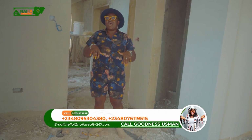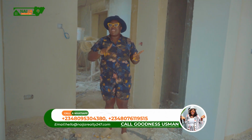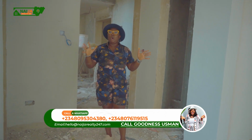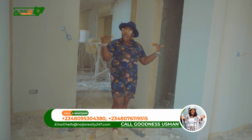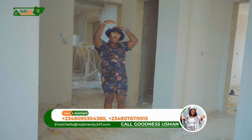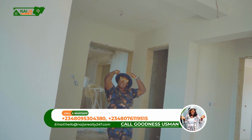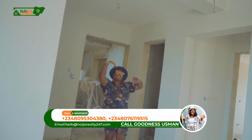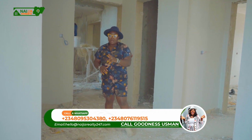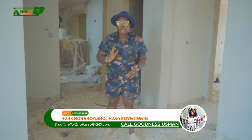And before I go into the kitchen, which is my favorite part of the house, always, let me tell you something else that I love about this apartment aside from the space. Now look at the height of the house. Oh my God, the height. I mean, literally somebody else who is about my size, if it's possible, can stand on me and the head of the person will still not touch the roof. I mean, that's how high this apartment is. And that's one of the features that makes it luxurious.